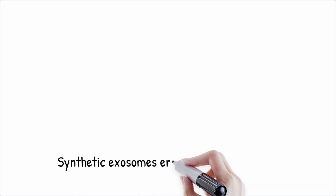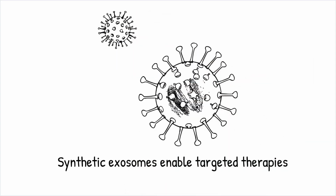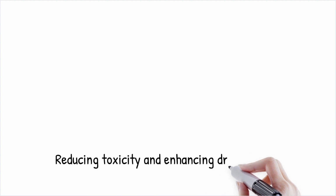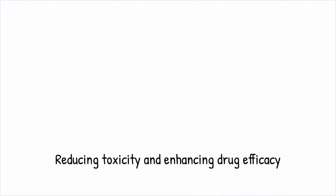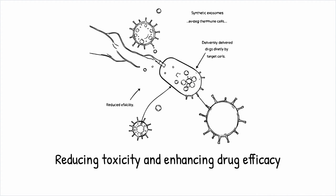Synthetic exosomes revolutionize drug delivery by enabling targeted therapies that minimize off-target effects. Their surface can be decorated with ligands or peptides that bind specifically to receptors on target cells, ensuring precise delivery of therapeutic cargo. This targeted approach reduces systemic toxicity and enhances the therapeutic index of drugs. Additionally, the biocompatibility of synthetic exosomes reduces immune rejection and increases circulation time in the body.